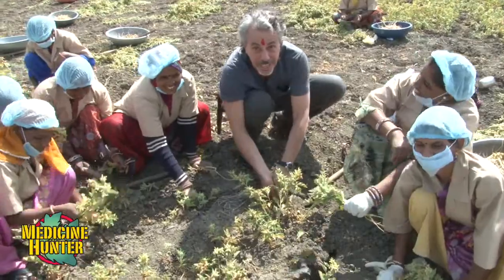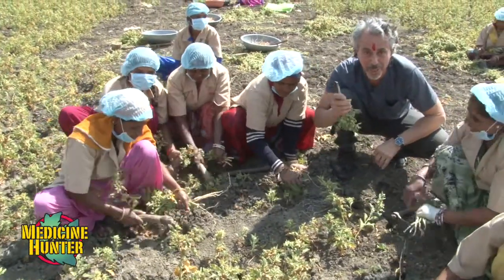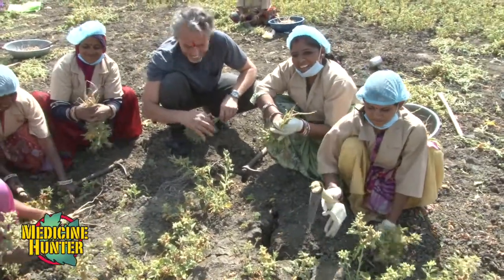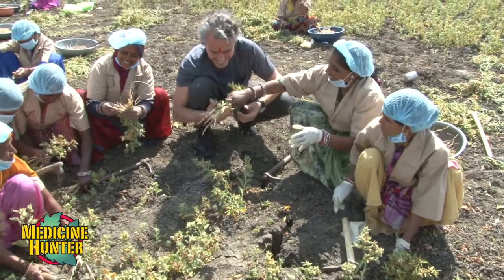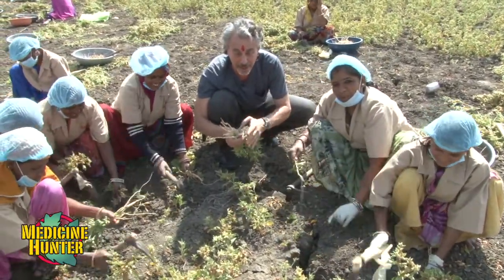I'm in a field of ashwagandha in India with a bunch of women who know a lot more about harvesting than I do. If I were doing this for a living by weight, I would not make any money at all.